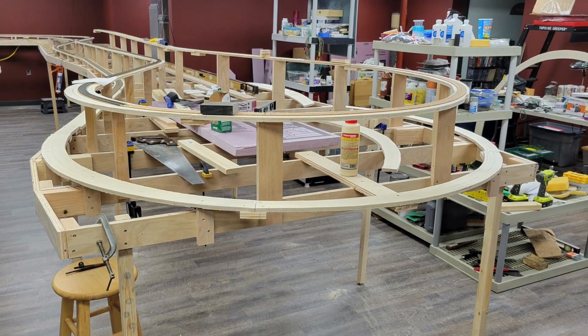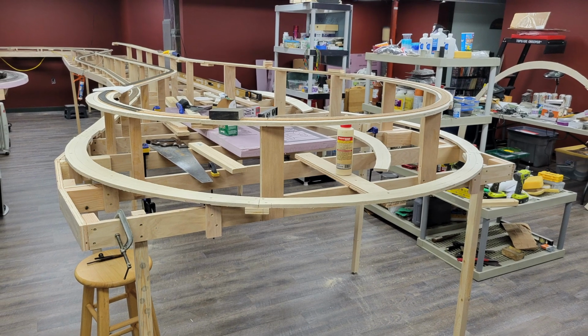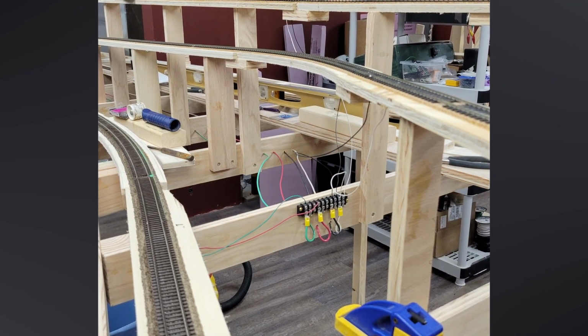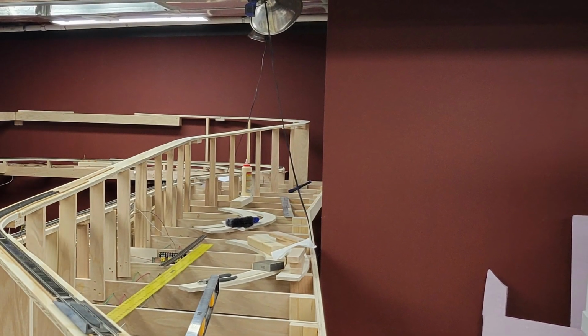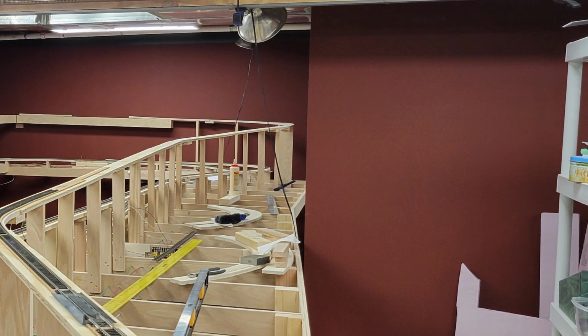The day after Thanksgiving saw installation of the Burlington Turnback Curve sub-roadbed at the end of the peninsula. Through the end of the month, I caught up with wiring by installing bus lines and periodic feeders for both the CNW and the Burlington. I extended the CNW roadbed back down the peninsula to the wall in early December.